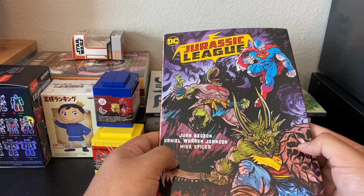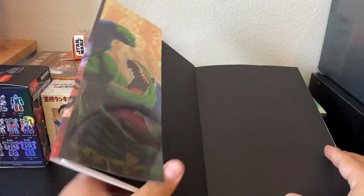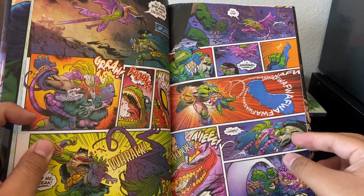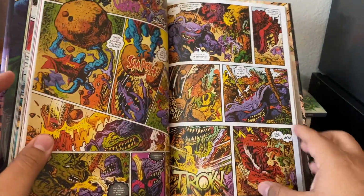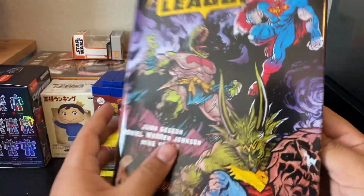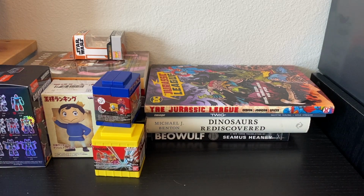Then we have Jurassic League. This is by Daniel Warren Johnson and Juan Gedeon, and I can't remember who does the artwork here. I think it's split between the two of them depending on what it is. And honestly, this just looks really fun. It's ridiculous. It's probably for children, but I don't care. It's fun. It's enjoyable. It's ridiculous. And I'm very excited about it. So, yeah, I got this and Twig because Target was having this sale, buy one, get one 50% off. So I got both of those for $20, which is awesome.